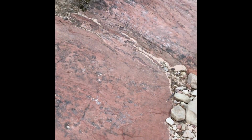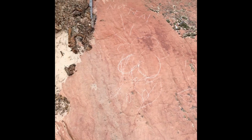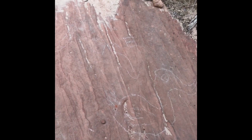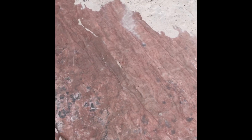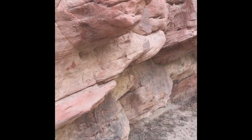Close. I'm no expert on ancient Native American pictographs, but I'm a little suspicious about these ones. They made it real easy for us. Oh, but at least they were kind enough to show us where the actual ones are.